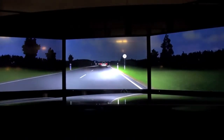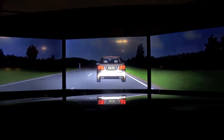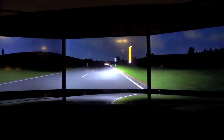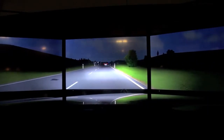So, the braking element also works here, or do I have to brake? I'm going to crash. You get a collision warning if you come too close. Okay. This is a pre-safe brake, yeah. Yeah. It also works on cars, definitely.